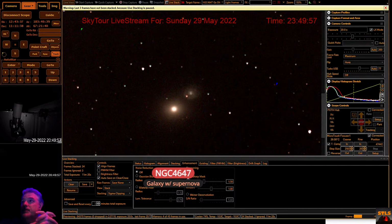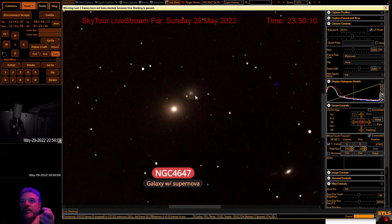There are certainly supernovae that are even brighter than these kind of supernovas, and one of them is called a kilonova. Another is called a hypernova. And so those are really, really spectacular. This was thought to be a Type 1A supernova, wasn't it? I believe this was a Type 1A.